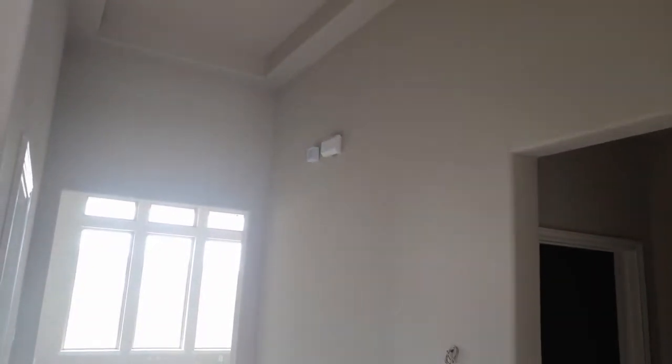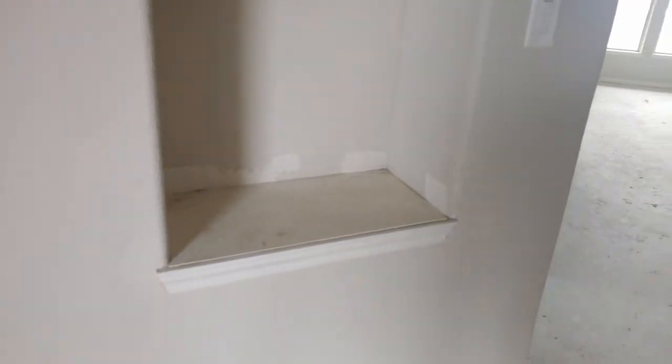So walking through, nice high ceilings. Love the architecture. It's pretty rare to have a one-story with high ceilings like this. I really like that. Here's your art niche. Putting the finishing touches on there, so all of your electrical is in and installed. They should be turning the electricity on pretty soon.